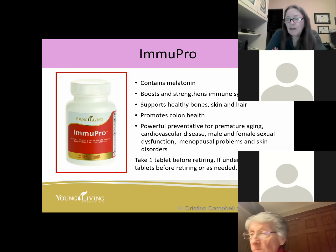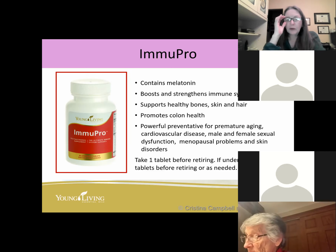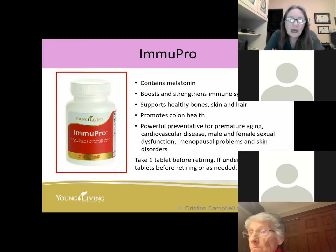It's a powerful preventive also for premature aging, and it's because of what is in it. It has reishi mushrooms, it has polysaccharides in it, and it really is the ultimate immune system support supplement. It is a powerful preventative for cardiovascular disease, male and female sexual dysfunction, menopausal problems, and skin disorders.